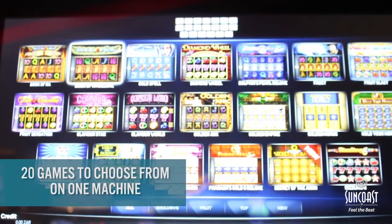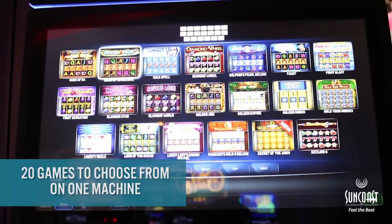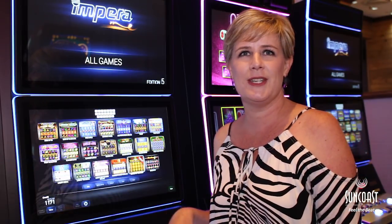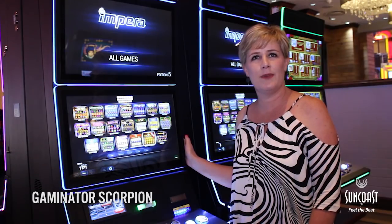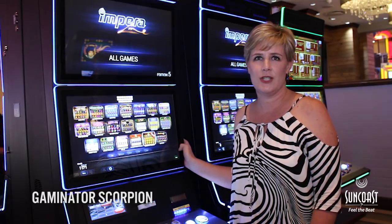The machine has a choice of 20 games. Some of your favorites are still here. Book of Ra, Lucky Ladies Charm Deluxe, as well as the very popular fruit games. I'm going to play a couple so that you can get a feel for some of the games that are on here. These machines are 25-cent machines, but because you have a number of line options available to play, your entry-level bet is just 2.50.